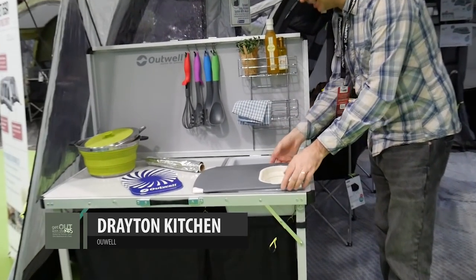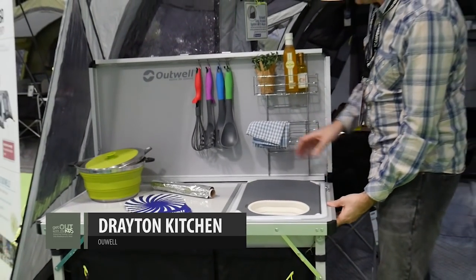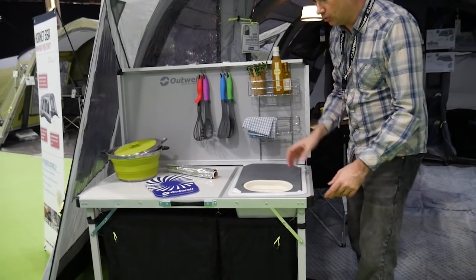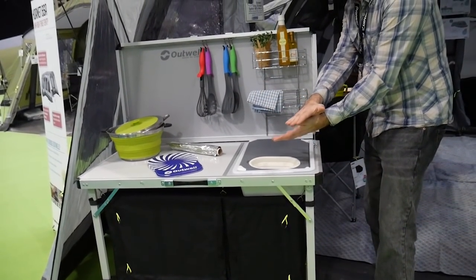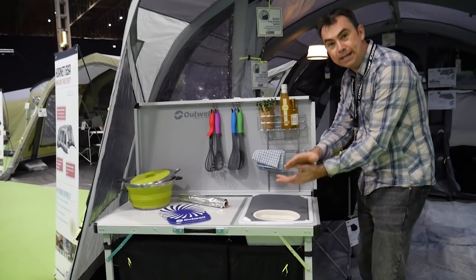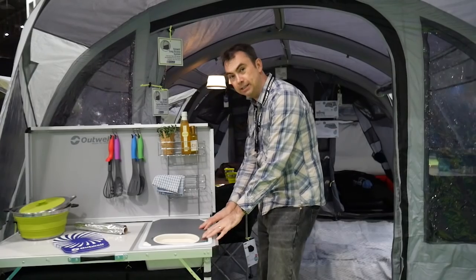It is fantastic. You've got a solid sink in here, chopping board fits on there, you've got all your utensils can hang on the top here, as well as storage cupboards underneath, and the whole lot collapses flat on itself into one neat carry case. So it's a really good thing to get for your tent.